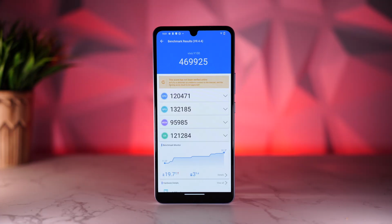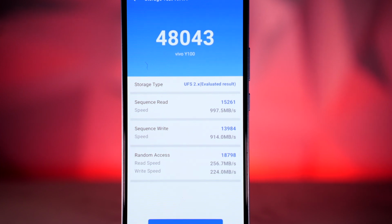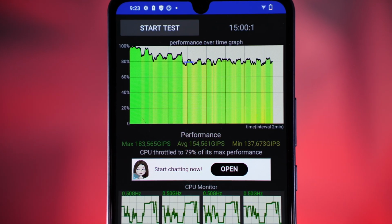We also ran some benchmarks starting with Antutu and we got 4,69,000. It's almost 4,70,000. Quite good for this chipset. Then UFS 2.2 and we got 997 MB read and 914 MB write. Again, really good. And finally, CPU throttle test where we got 79% of its max performance.